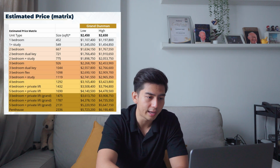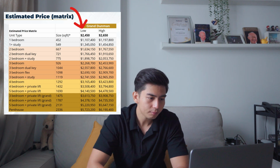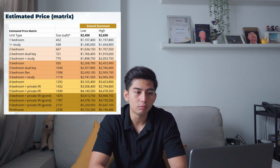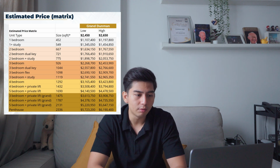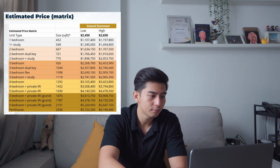we can see this is the price of the different unit types. The smaller units will maybe lie closer to the high quantum per square foot, right? And the bigger units, the pricing per square foot will lie closer to the low column. So we can expect 1 bedroom to start from about 1.1 mil to 1.2 mil, and 2 bedroom from 1.6 to maybe like 1.8, 1.9. 3 bedroom will most likely start from 2.2, 2.3 mil range, and so on.